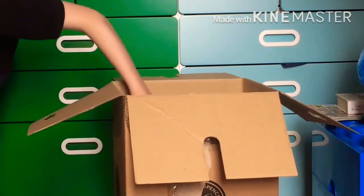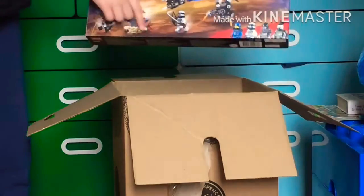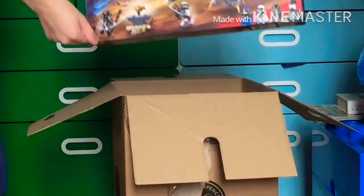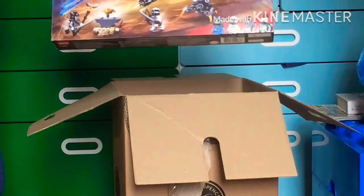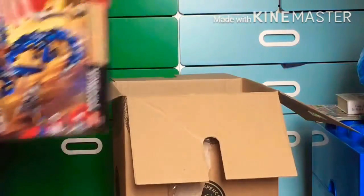Next one, I'm trying not to look, because now this is probably the biggest one of the lot, guys. Wow, that's crazy. We got some Lego Ninjago in there too. We got the side build, and set number 70652.